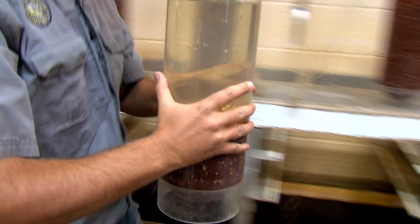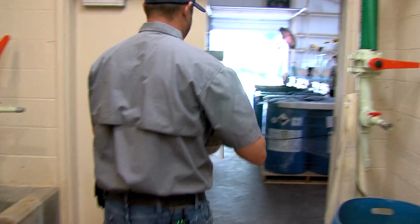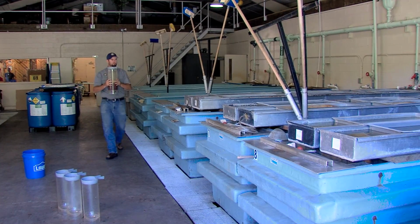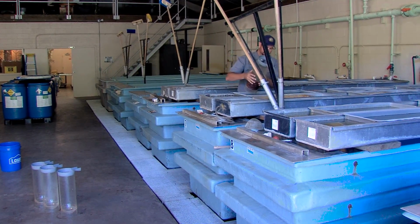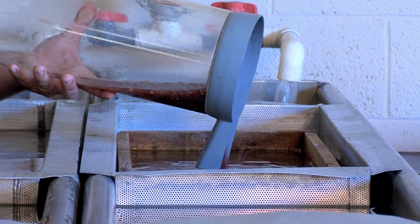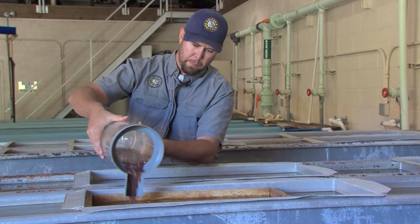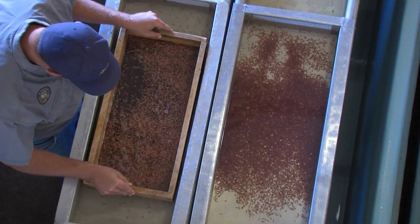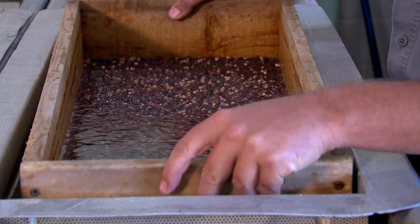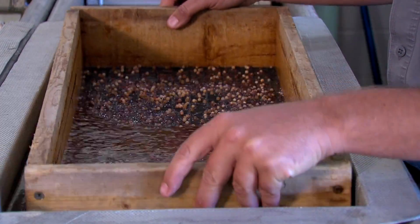Then it's time to move them from the incubation tubes to the sack fry troughs. After we pour them in here, most of the sack fry and the eggs are just sitting on top of the slotted screen. And it's almost kind of like you're panning for gold. You're just kind of sifting the sack fry through the screen, and they'll all fall through into the basket.